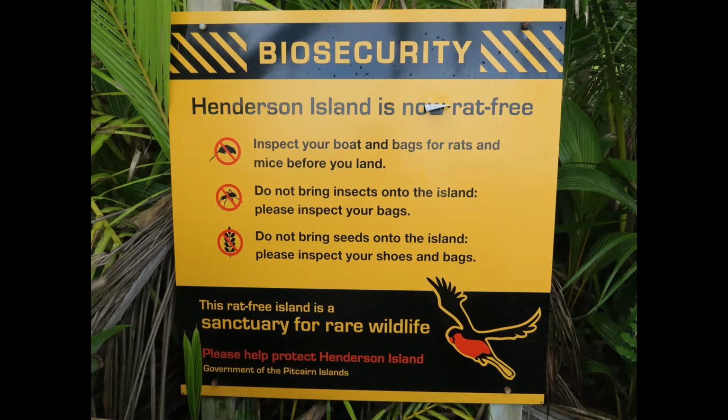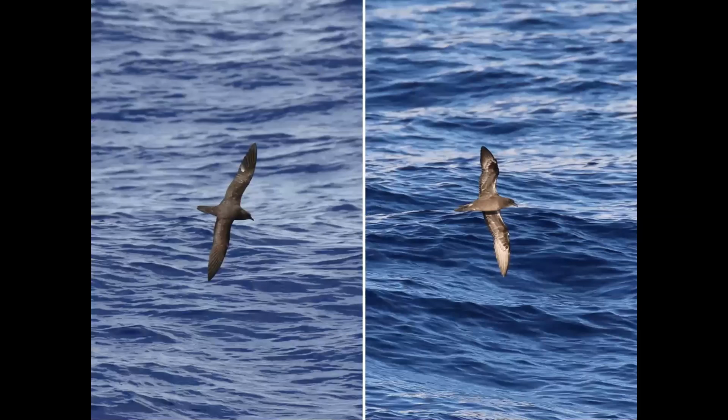So there's a petrel that's called the Henderson petrel, which mostly breeds on Henderson. There are small populations on other islands. We found them on Oeno and Ducie, and there's a small population in the Easter Island group as well. But the vast majority of them are thought to breed on Henderson Island, and they're not doing very well because their chicks get eaten by rats.